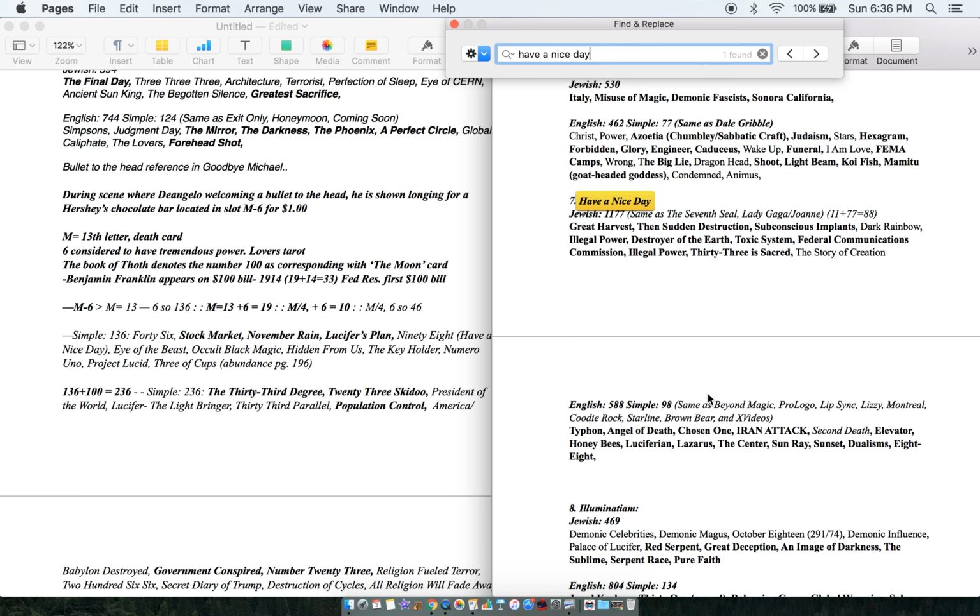Talking about the snipers, again, you can see here a reference to Typhon, Angel of Death, the center, as we got here from the Stork. You also see 88 written out. Dualisms, all of it. It's all there.